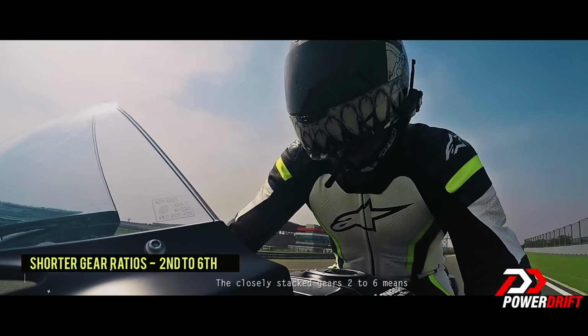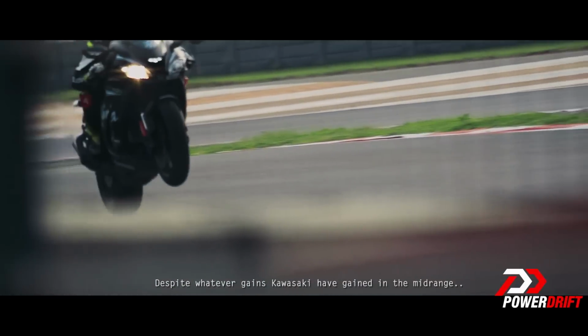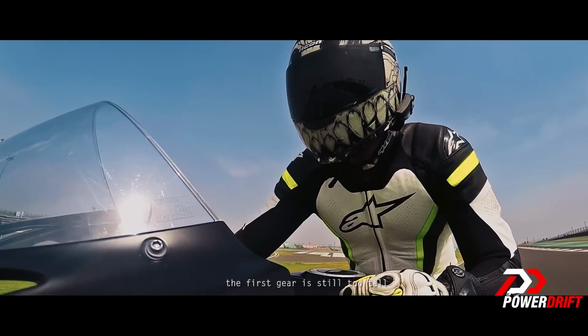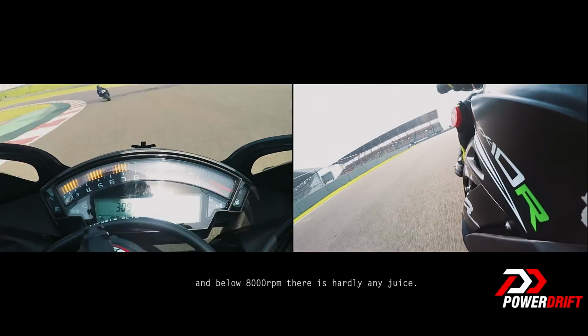Gears 2 to 6 means that you're always in the meat of the power, and that's where you want to be. Despite whatever gains Kawasaki have made in the mid-range, the first gear is still too tall, and below 8,000 RPM there's hardly any juice.